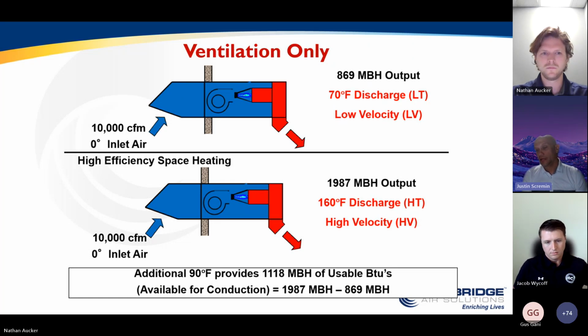It's the difference, right? So that 869 MBH, what that's doing is it's heating the air load. So that's the air that's coming in. So just think we're spending the money for 869 MBH to get that room neutral air. Now, if we actually want to heat the space, what we call that is the conduction load.